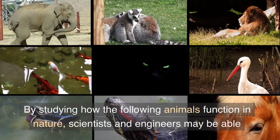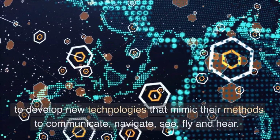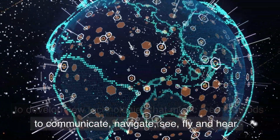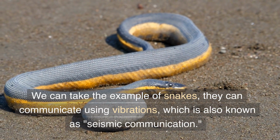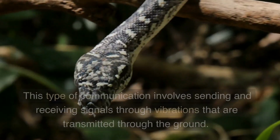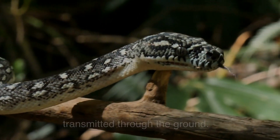By studying how the following animals function in nature, scientists and engineers may be able to develop new technologies that mimic their methods to communicate, navigate, see, fly and hear. We can take the example of snakes. They can communicate using vibrations, which is also known as seismic communication. This type of communication involves sending and receiving signals through vibrations that are transmitted through the ground.